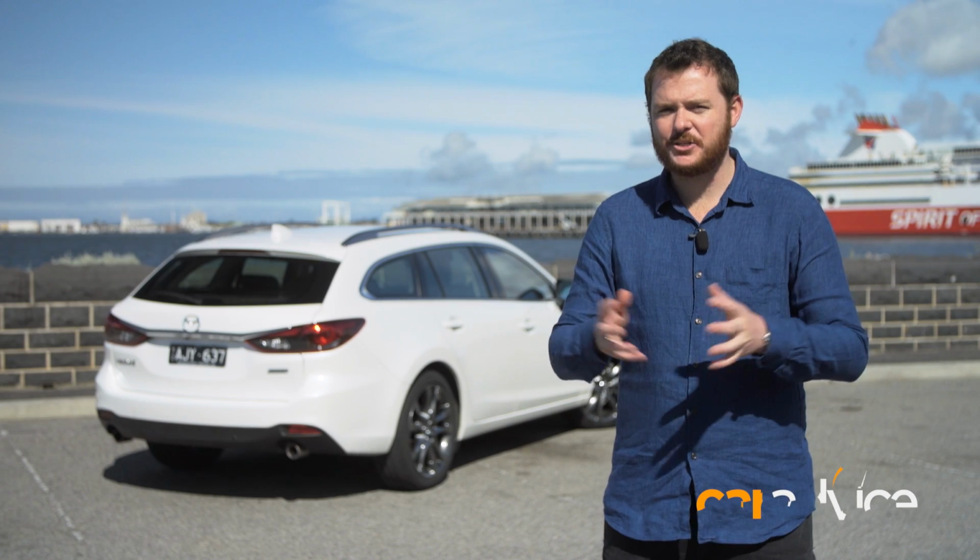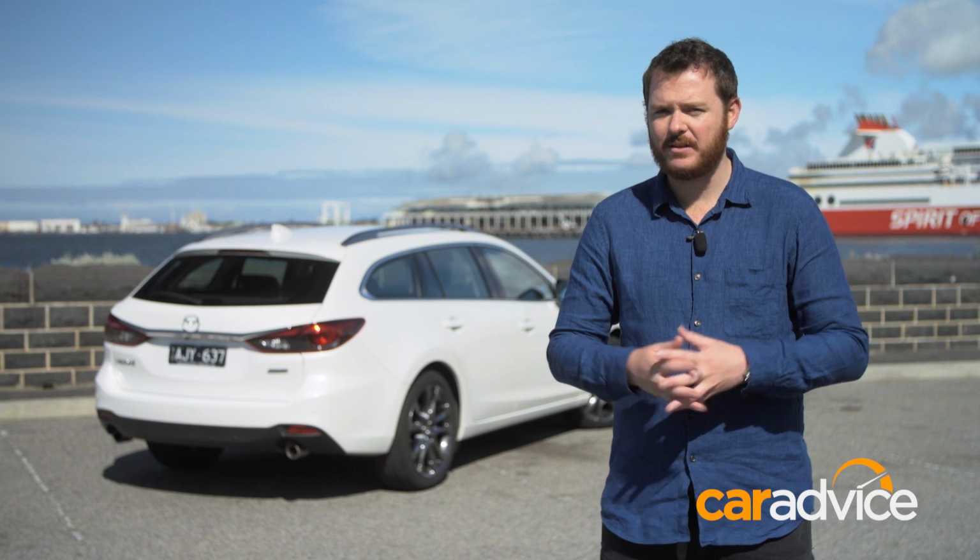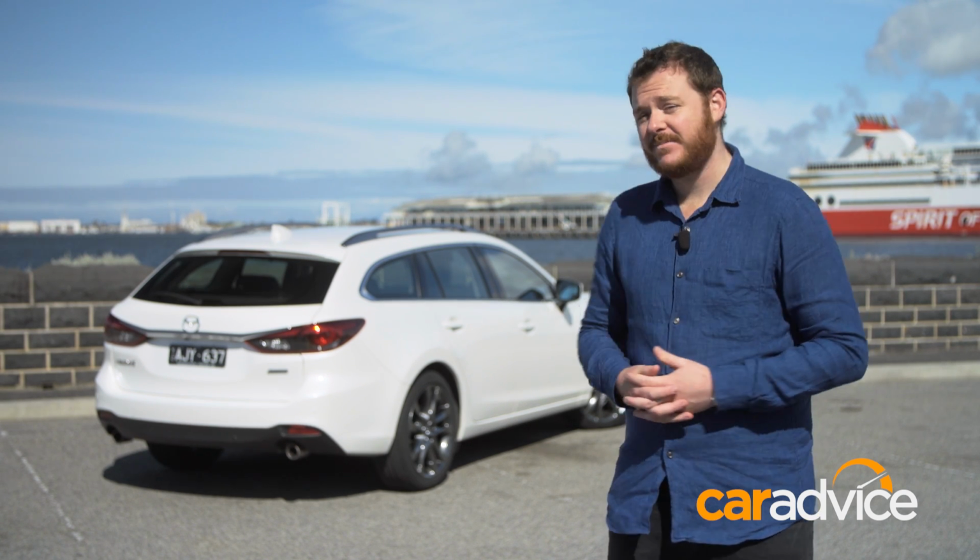So there you have it, one of the sharpest wagons you can buy, if not the most capacious. If you're after a luxury car without the luxury price tag, well worth a look.